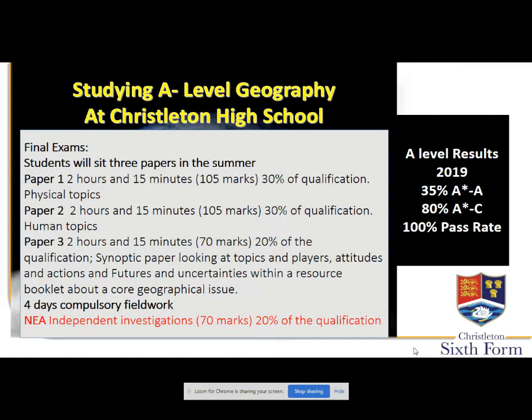We've had some fantastic results. Our A-level results for 2019 were really positive, with 35% of our students achieving an A-star to an A and 80% receiving that A-star to a C, which we're really proud of, and is a reflection of not only how enjoyable the course is, but how hard our students have worked.